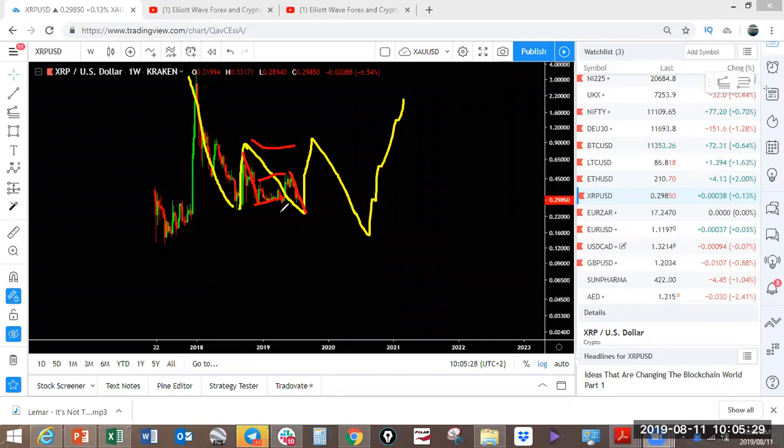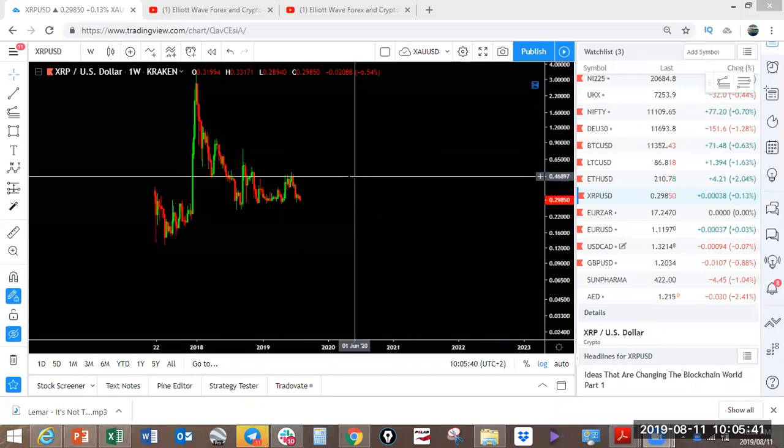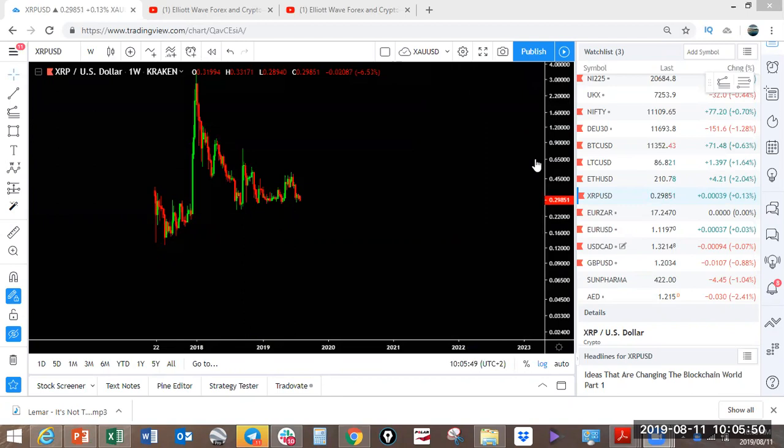And I'm showing you a weekly view here, so it should be quite a number of pips to the upside. Anything can happen. It can push a little bit lower. Somebody's asking, can you go below 2.24? It can, depending on the structure that you will be looking at there. Okay, so that is Ripple.